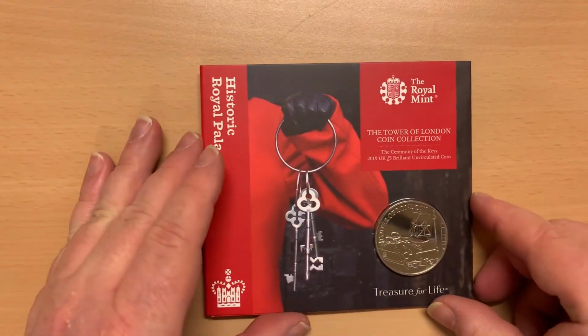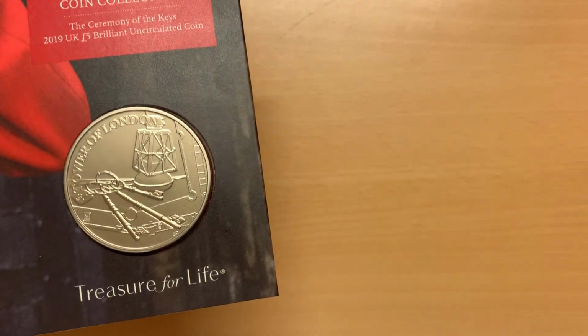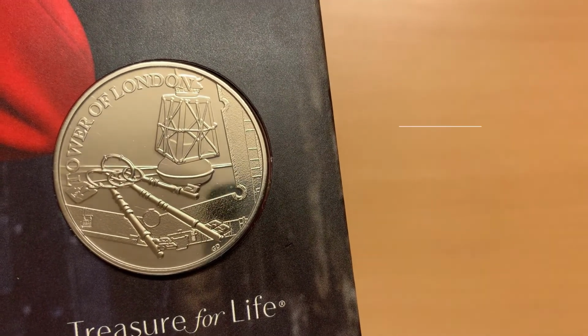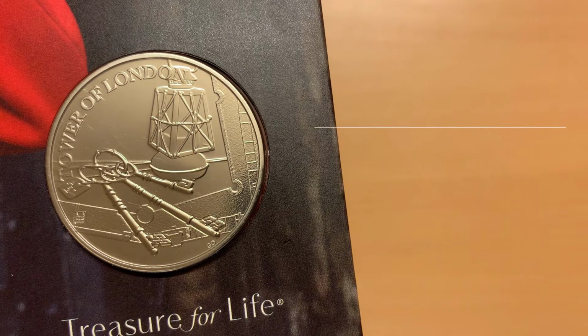A lantern and a set of keys feature on the reverse of the coin. They are superimposed over the southeastern portion of a map of the tower. Each of the preceding coins has featured a different part of the map, so that, when all together, the whole tower is visible. On the right-hand side, just under the largest key, are the designer's initials.